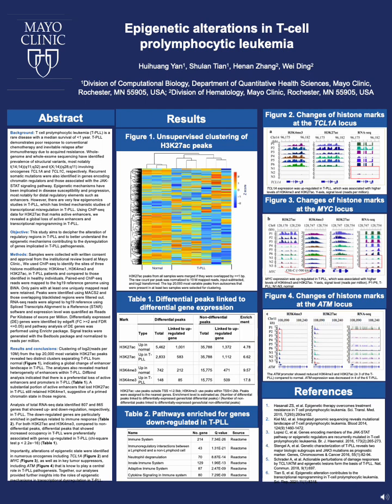We also identified about 800 upregulated genes and about 900 downregulated genes in T-PLL compared to the normal, and those genes, in particular the downregulated genes, are highly enriched in pathways related to the immune response.